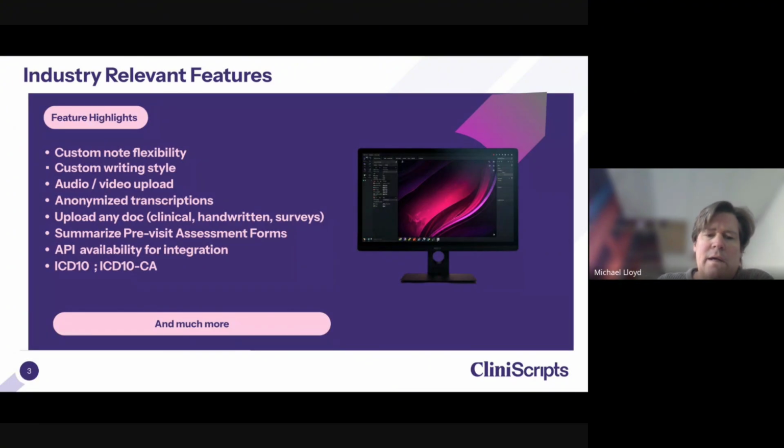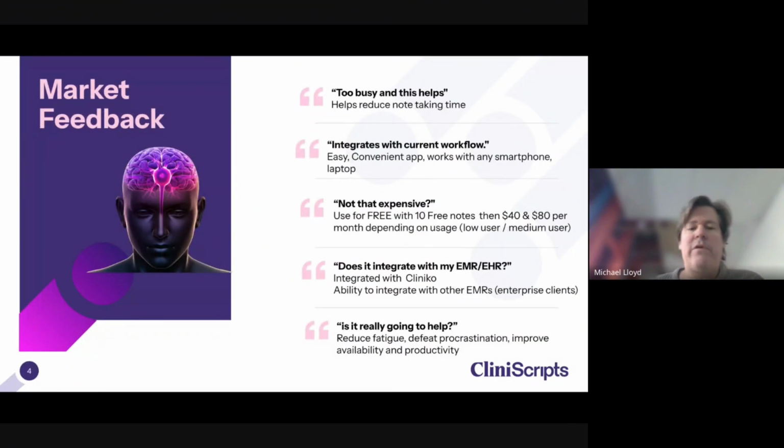And then, of course, we've got APIs that are available for integration if you're looking for more workflow management, and insurance codes for ICD-10, ICD-10-CA here in Canada. So I think the feedback has been really exciting for AI Scribes. Overall, everyone in the industry is just super busy, and this certainly helps reduce the time on notes. It's very easy to just run from your laptop. You can use a mobile device. There is a mobile version, and at the end of the day, it's really not that expensive.